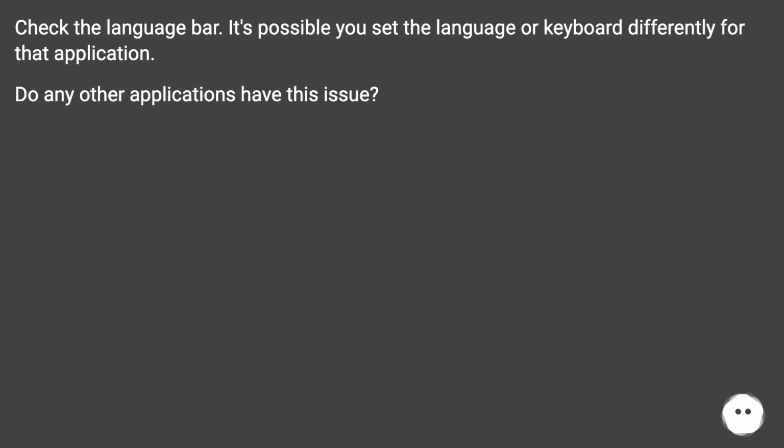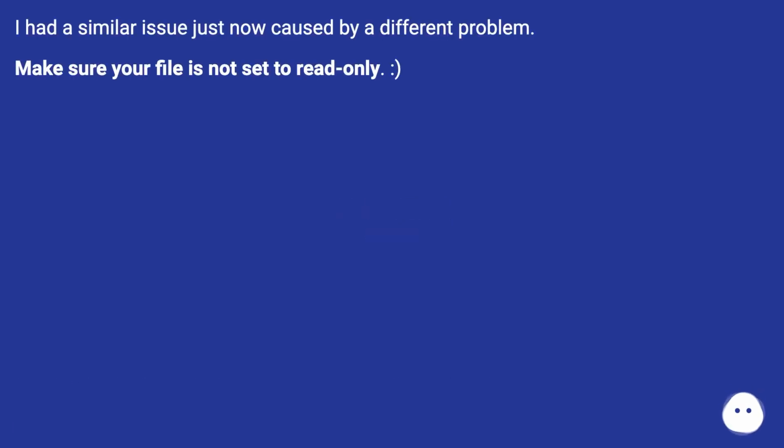Check the language bar. It's possible you set the language or keyboard differently for that application. Do any other applications have this issue? I had a similar issue just now caused by a different problem. Make sure your file is not set to read only.